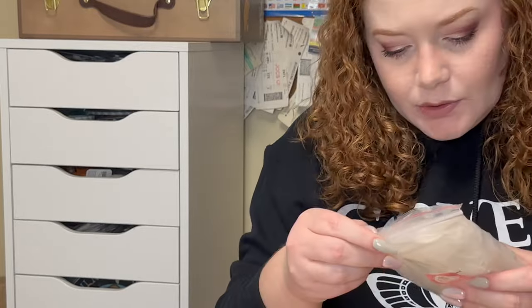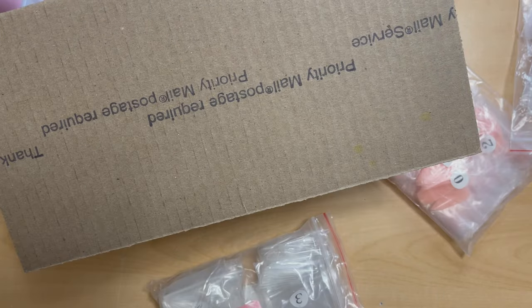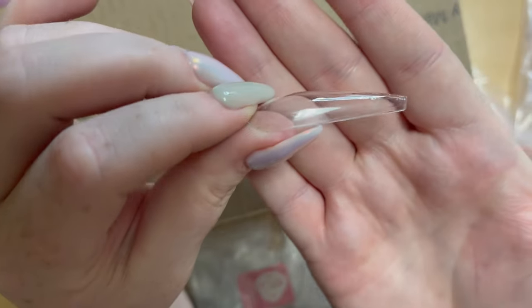And then let's go for another clear here. This is tapered coffin. All right, I love, love, love a tapered coffin. Like the Sean Legend ones from Opry are some of my favorite. I just like the look of it because I feel like I have sausage fingers. People tell me that they're not sausage fingers, but I feel like they are. But because I feel like I have sausage fingers, anything that makes my fingers appear longer, I really like. Yeah, this is very, very similar to the Sean Legend ones.